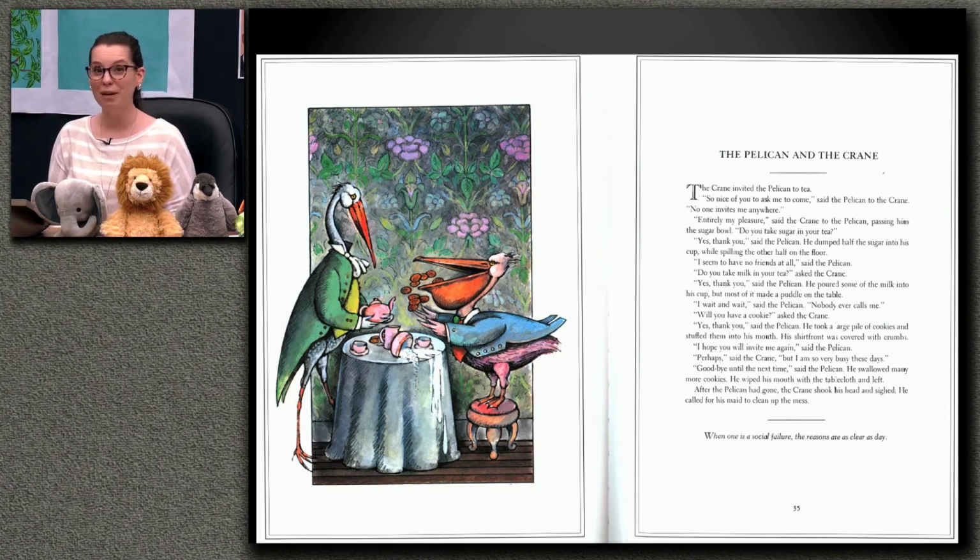"I hope you will invite me again," said the pelican. "Perhaps," said the crane, "but I am so very busy these days." "Goodbye until the next time," said the pelican. He swallowed many more cookies, he wiped his mouth with the tablecloth, and left. After the pelican had gone, the crane shook his head and sighed. He called for his maid to clean up the mess.